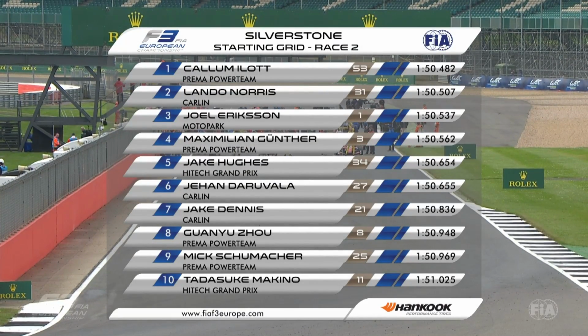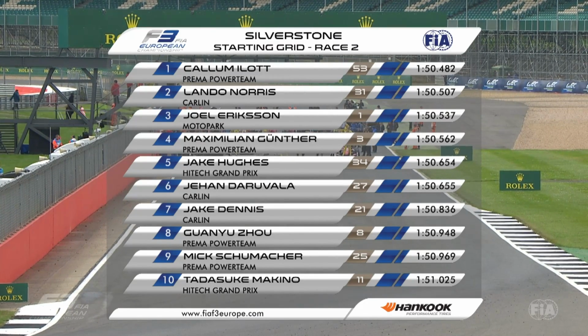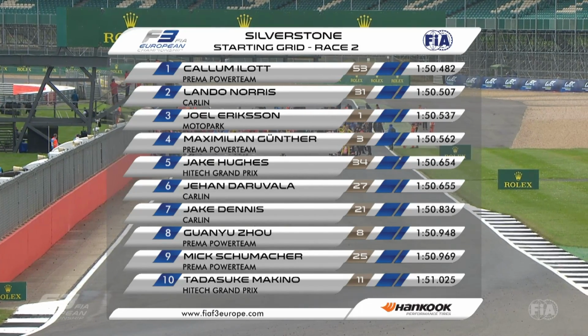There is the grid for this race. The top 4 I've told you about. Jake Hughes will be one to watch. Now, he didn't have a great first qualifying session, so he had to come from the middle of the grid in yesterday's race, which is never easy in Formula 3 when there's nothing between the lot of them.